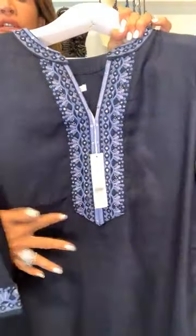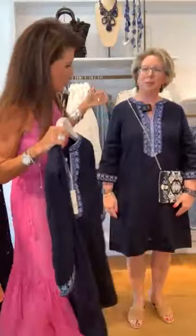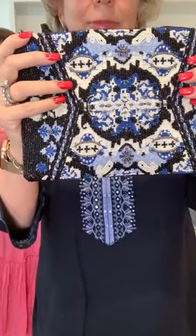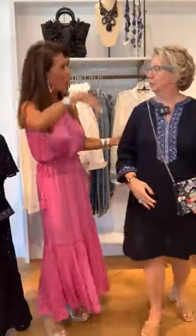Beautiful little detail, and then show the little bag, Karen. I think Chico's really does an amazing job with attention to detail. That's beautiful. And it's a little crossbody, so if you're walking around the gardens, you'll be able to just wear your little crossbody, and you can fit your phone and your lipstick. It's perfect. It's very lightweight.